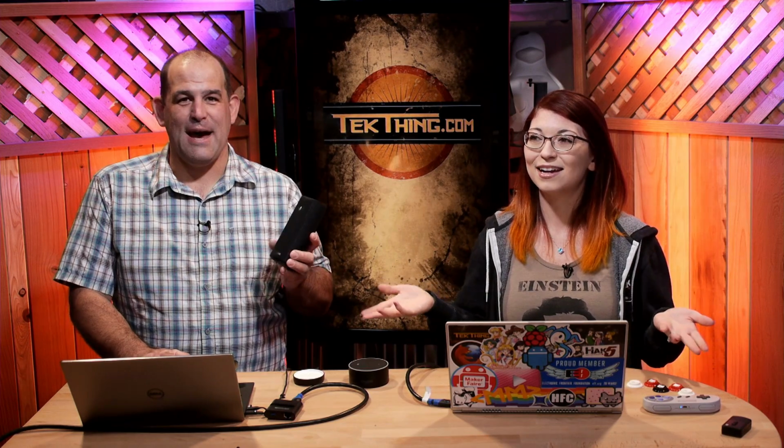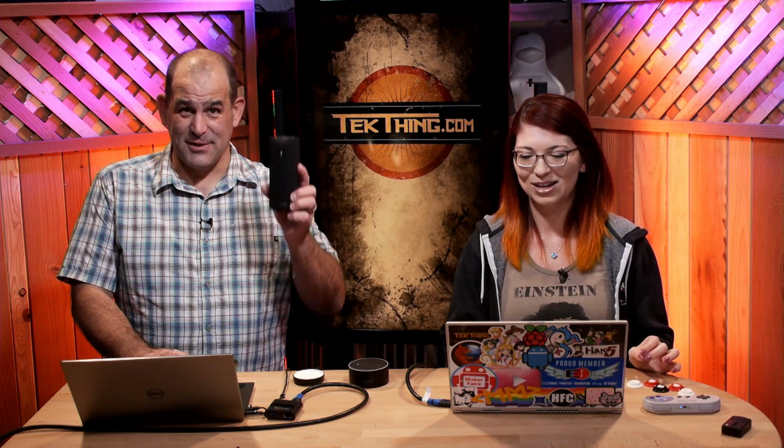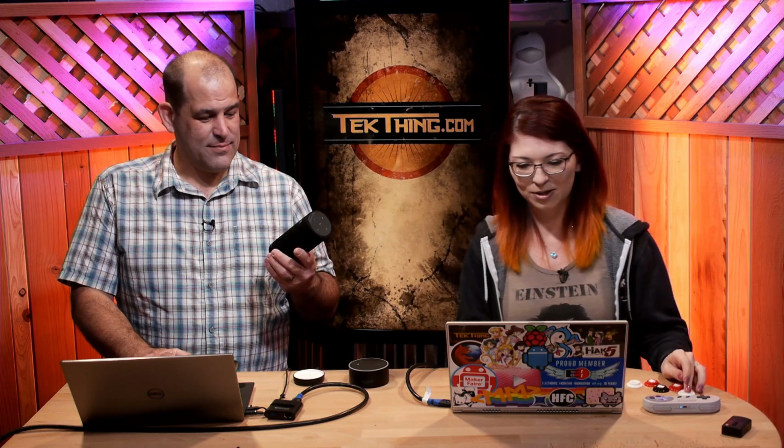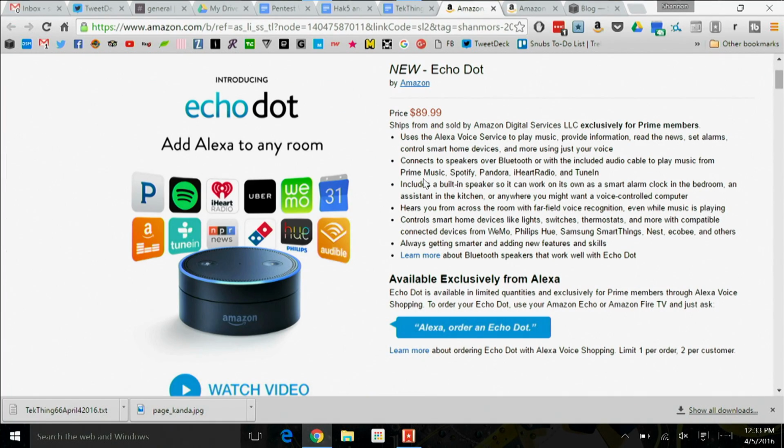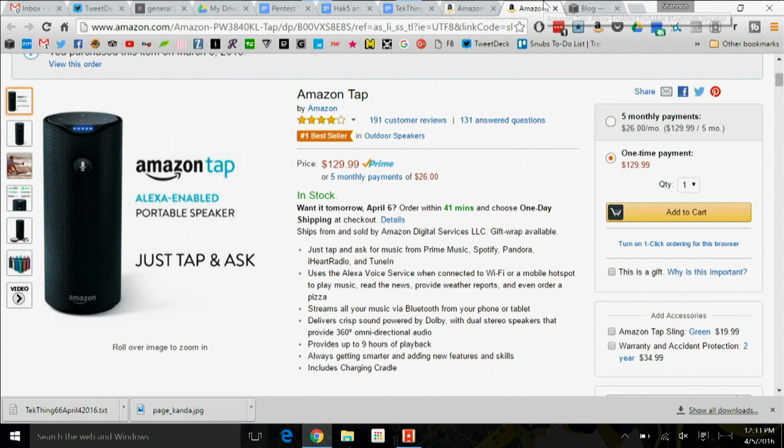The second one is the Echo Tap. So that's the one that Patrick's holding. Might be why they don't want to upgrade the speaker stuff on the Tap. Entirely possible. Oh, excuse me, the Dot. Sorry, this is the Tap. So if I go over to my computer, this is the Amazon Tap. The first one is called the Dot right here. It looks just like the original except squished down. The Amazon Tap is the second one.